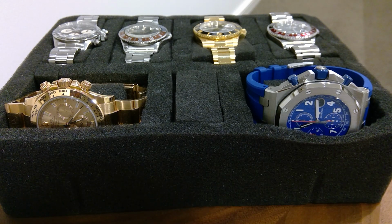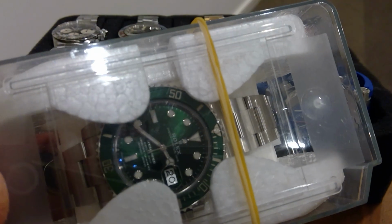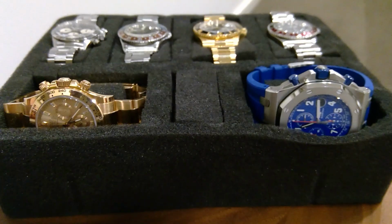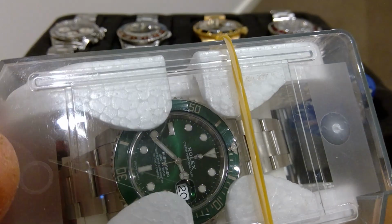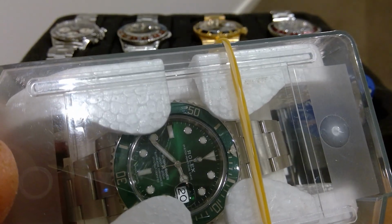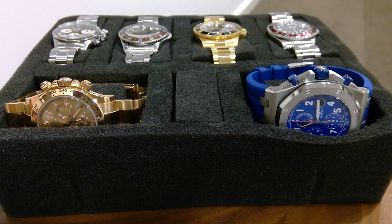Now, I've got one. I've literally worn it a couple of times. The ones I don't wear, I'll leave in the coffin like this. Now, what I wanted to say is, this green Submariner here, is it worth paying 30 to 40,000 for? Hell no, don't do it. I would never pay that kind of money for that watch. I mean, it's just a green Submariner.